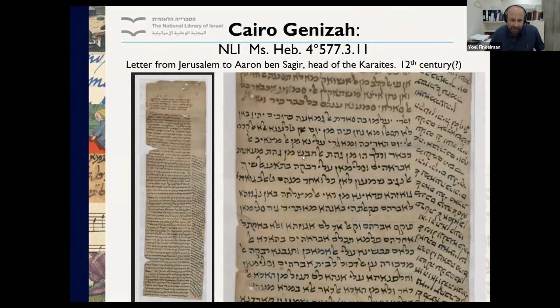Okay, so if you see my cursor, you'll see I'm surrounding the word Rivka. This is a marvelous, marvelous letter from the Cairo Genizah. I'm not going to spend too long on the Cairo Genizah, but roughly a collection of 300,000 to 400,000 documents that was preserved in Fustat, in the old city of Cairo, and brought to the West at the end of the 19th and early 20th centuries. It's one of the most important archaeological and textual finds anywhere ever.